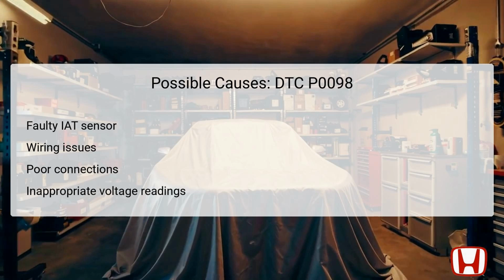in high voltage readings. Additionally, external factors such as extreme temperatures or moisture ingress affecting the sensor can lead to incorrect output signals. It is also crucial to consider that the problem may be intermittent. Thus, proper diagnostic checks are often essential to pinpoint the issue accurately.